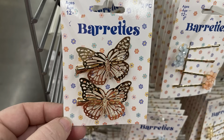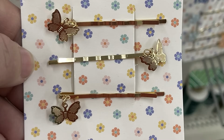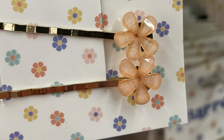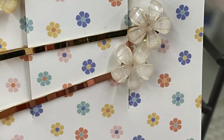Then on these floral backing cards, you've got the barrettes with the gold butterflies. They also have the 3-pack of the bobby pins with the gold butterfly charms on the end, or you can get the 4-pack of the flower bobby pins. Now the bobby pins themselves are gold, and then they've got these resin flowers with a little bit of glitter in it on the end. And these are so pretty. You've got the light blue, a peach, a soft yellow, and a really pretty soft white with the glitter.